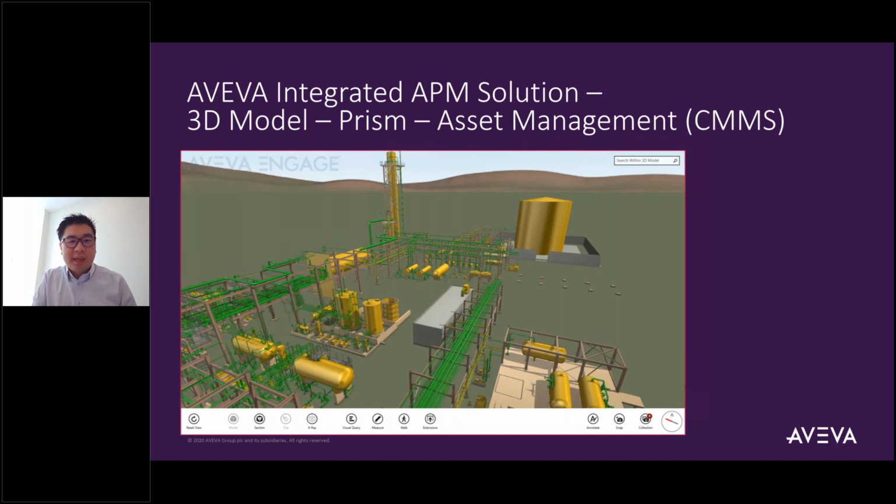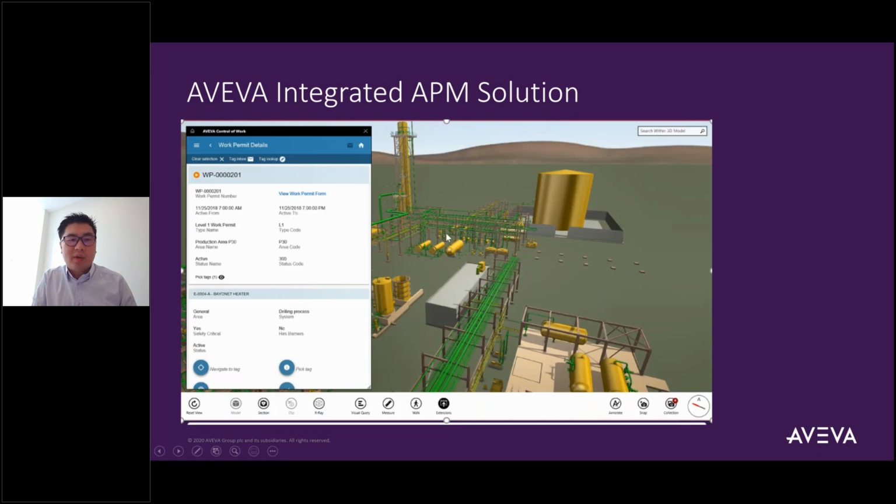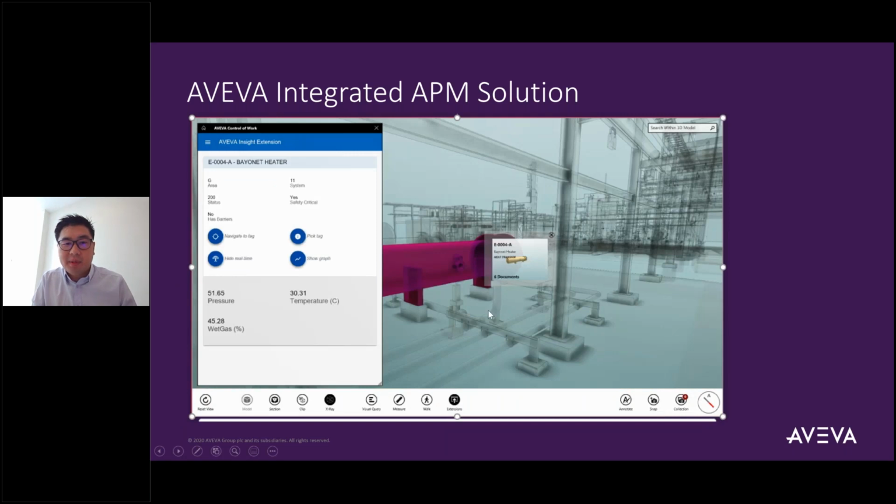So in this example, you can see if you click on each asset, you can have the full asset information. You can have the work permit number. You can see what type of information it is. You can see the area code. You can see what it is if you drill into the particular asset, for example, right? This is a heater. You can see, is it safety critical?